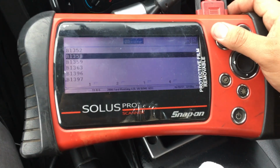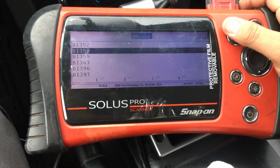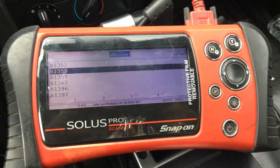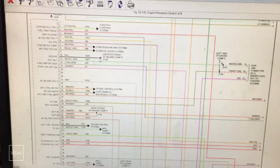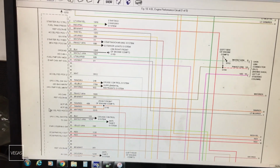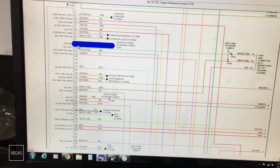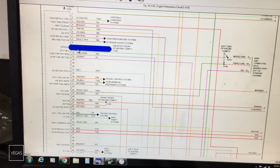But really what I want to concentrate on is this PCM not communicating. What we need to do is make sure that our powers and grounds to the PCM are there. So I'm going to go ahead and pull up a wiring diagram and we'll go from there. Alright, so here we are at the wiring diagram. I'm using Mitchell. And if you look over on this side, this is the PCM here. And what we're going to be looking for are the main powers and grounds. So if you look starting at the top here, you can see this pin 10, which is a ground wire.